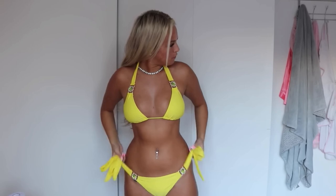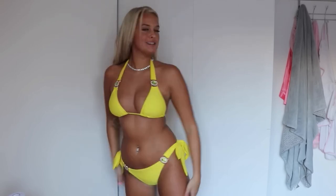Right, boys and girls, or whoever you are, look at this bikini. I am obsessed. It is so nice. I mean, obviously I've tried theirs before, so I know how well they fit, but I haven't had one in a while, so it's a shocker. I don't know what my hair is doing. Okay, I'm gonna stop moaning about my hair.